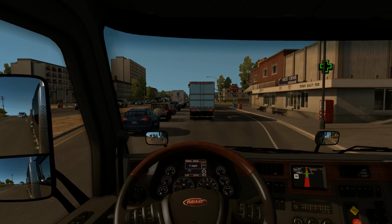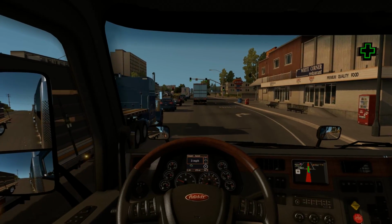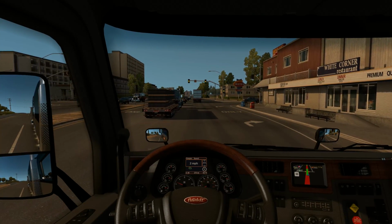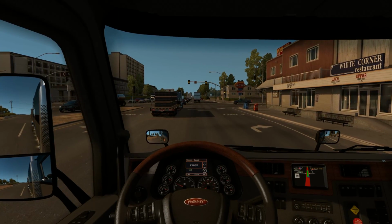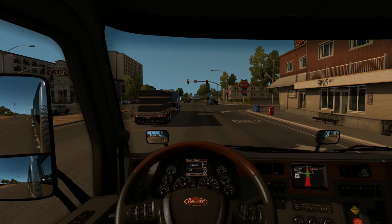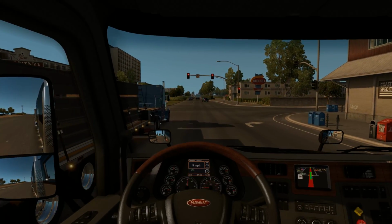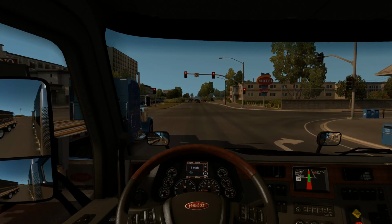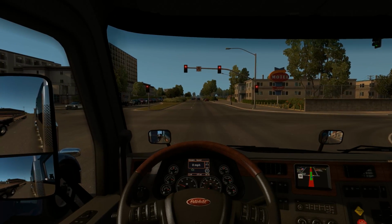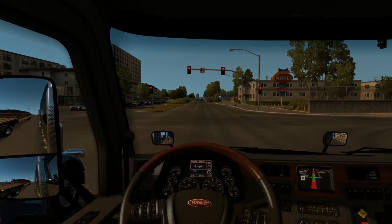Oh, why am I not going anywhere? Oh, that's why. 5 low still. Come on, shifter. Come on, shifter. This is the first time in a while. Hey, there's first gear. That is the first time in a while that the splitter did not work. That's annoying. It's been working so well. It hasn't had any issues. Now it wants to act up again.